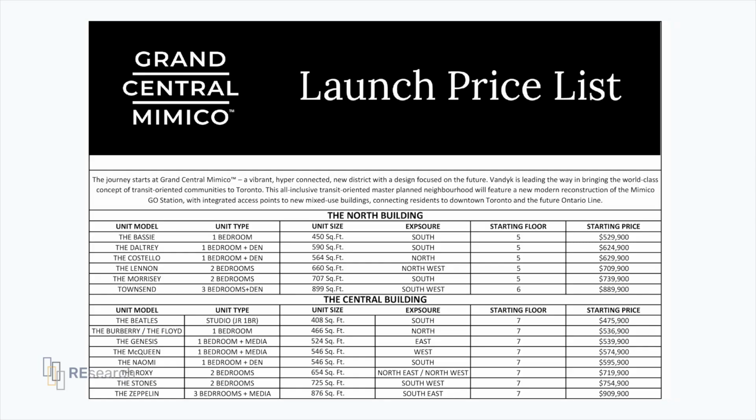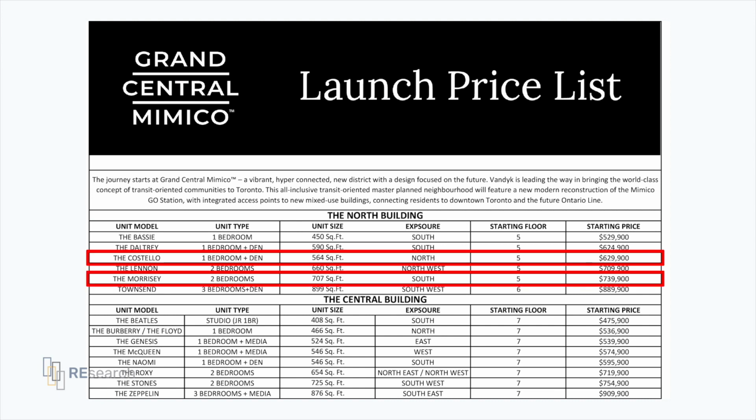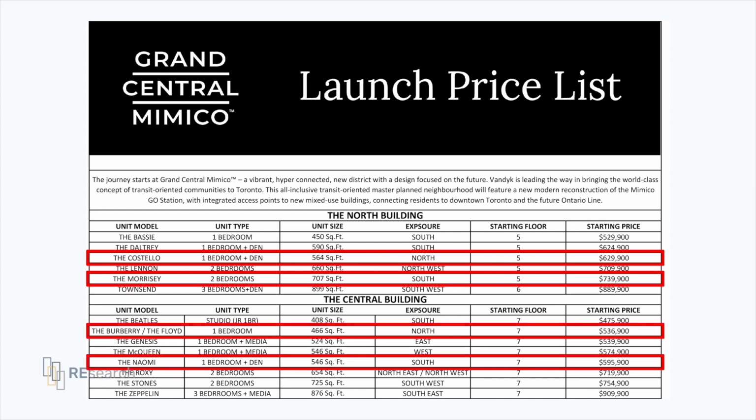Next, let's move on to my favorite thing, floor plans. Since there are 2 buildings, I've selected my top 2 picks for each building, so there's going to be a total of 4. We'll start with the North Tower, which is the mid-rise building with the brick facade, and then we'll move on to the Central Tower in the middle. In the North Tower, my top 2 picks are the Costello and the Morrissey. And in the Central Tower, my top 2 picks are the Burberry and the Naomi.